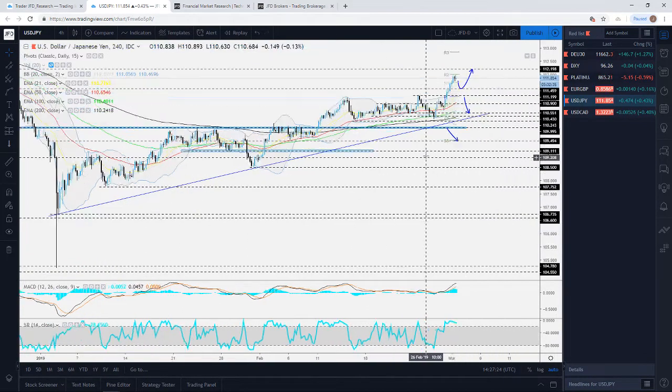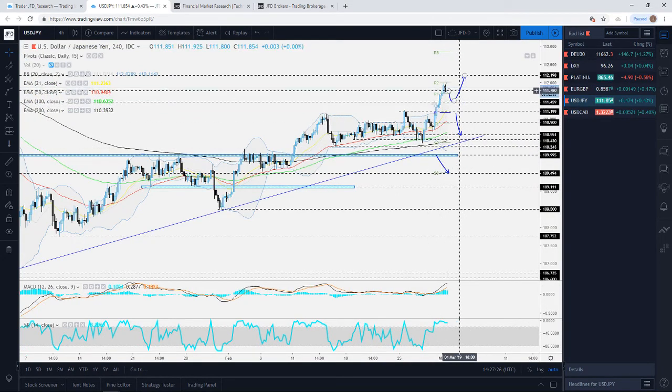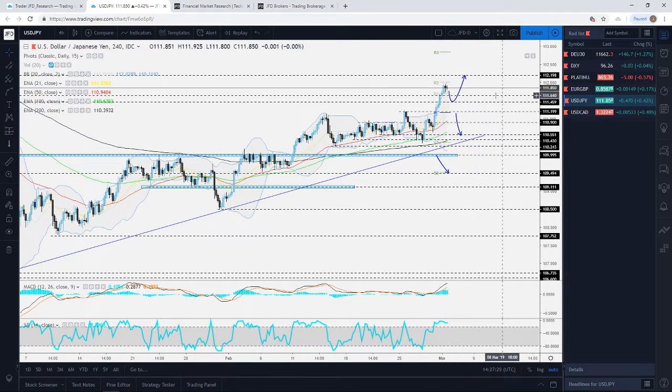So for now, guys, keep your eyes on some of these key levels. Let's see how this day is going to end and where the pair is going to end the day, and keep an eye on the price action.